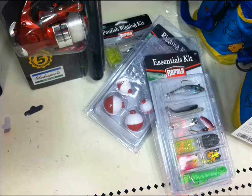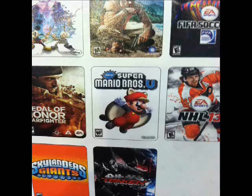My mission brought me to GameStop, where I saw some games of interest to me. First of all, New Super Mario Bros. U is a Mario game on Wii U. It doesn't look bad, but I prefer 3D Mario games. And Mario 3D Land was nothing compared to regular 3D Mario games.